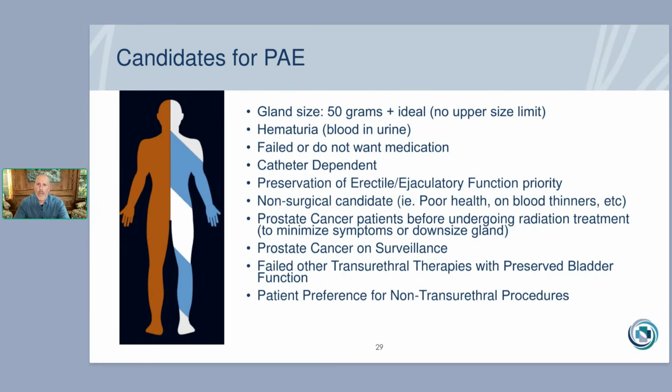Now, we can do this procedure as well on patients that have prostate cancer. And there are 2 scenarios in which we would do that. There are patients that can have low-grade prostate cancer that are just undergoing what's called active surveillance, where they're just being monitored, in which case we can perform this procedure on those patients as well.